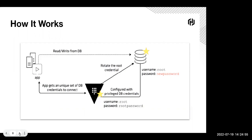Once you've configured that, the applications would be able to access the Vault at a specific endpoint. First they would authenticate themselves and say, I am application XYZ. I would like to present my credentials. This is who I am. Please give me a temporary set of database connection credentials that I can use to access a particular database.